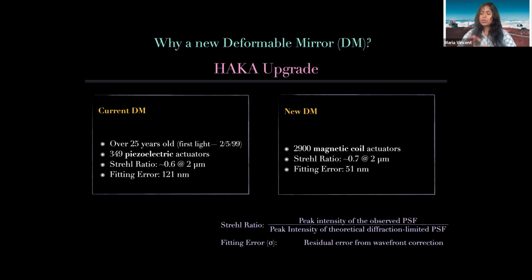The fitting error is the residual error due to the inability of the wavefront compensator to exactly correct the wavefront that is distorted by the atmosphere, and this can be controlled by the number of actuators. A 10% improvement in the Strehl ratio may seem really small, but it is important because of how it relates to the fitting error, as shown in this rough equation right here. It's an exponential relation, so even a 10% increase in Strehl means we are reducing the fitting error by a fairly large factor. In this case, about 2.5.